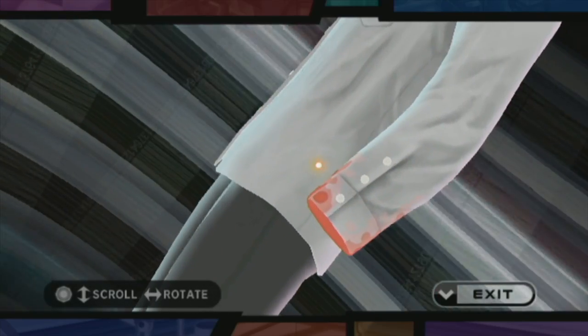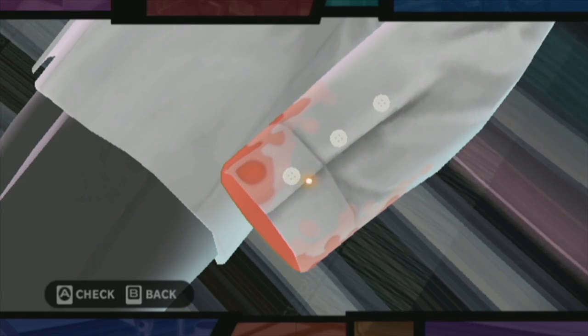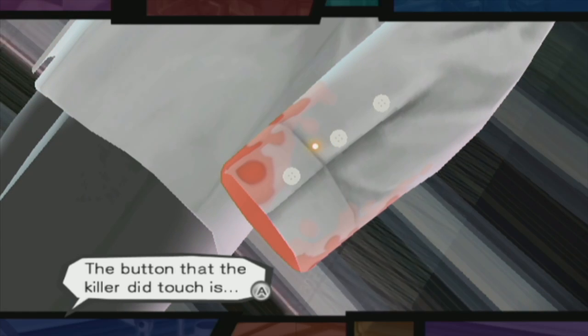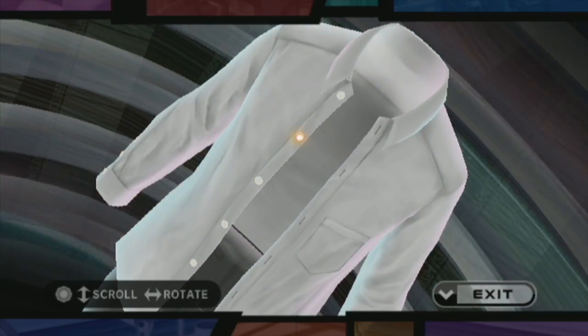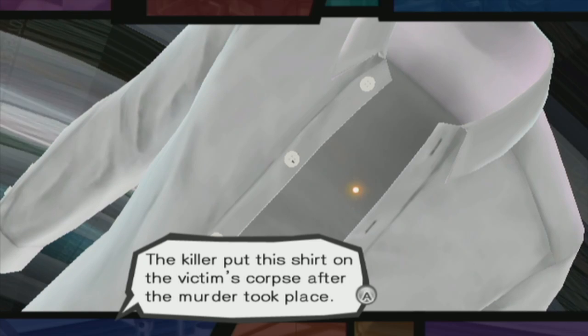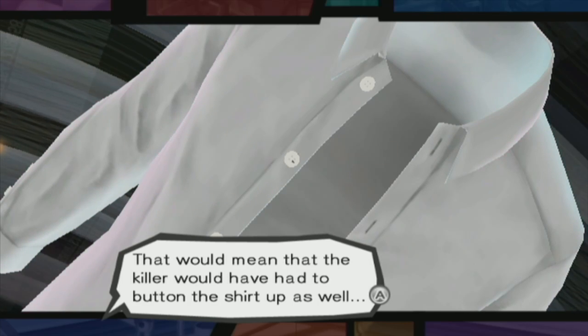You know what? I'm thinking a button. The killer put this shirt on the victim's corpse after the murder took place. That would mean that the killer would have had to button the shirt up as well. Yeah, I was on the right track.